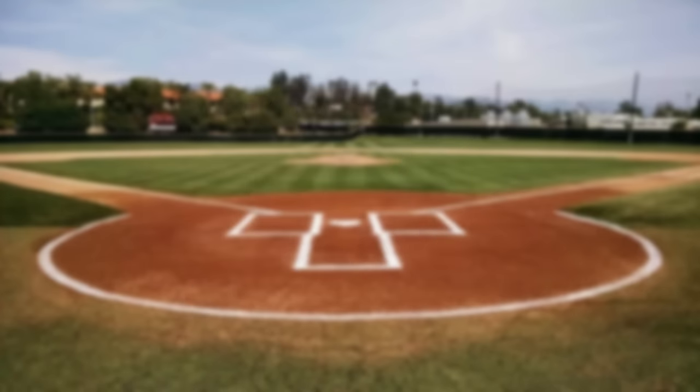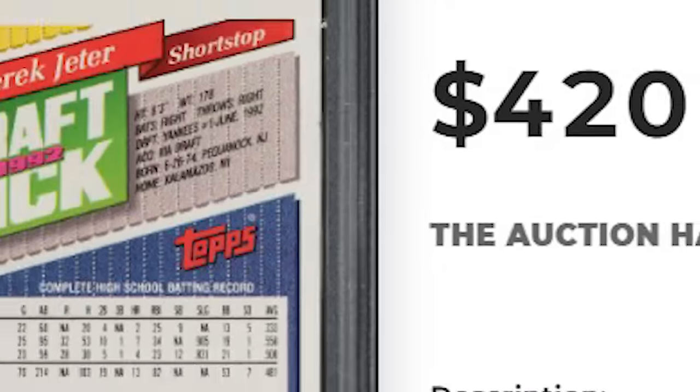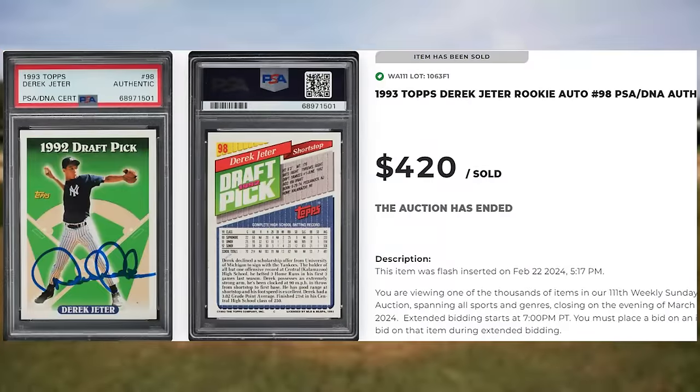Up next at number 12 is this 1993 Topps Derek Jeter rookie auto, card number 98. This was a PSA DNA authenticated auto, and it sold for $420.